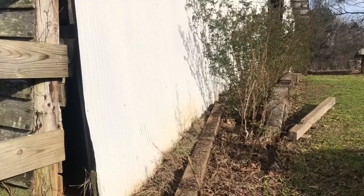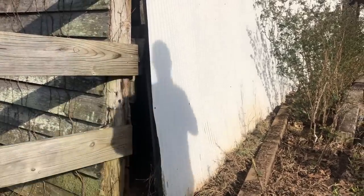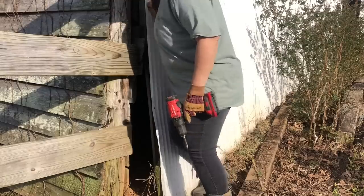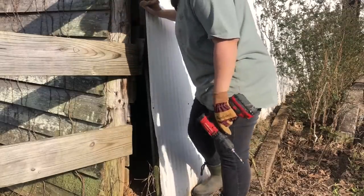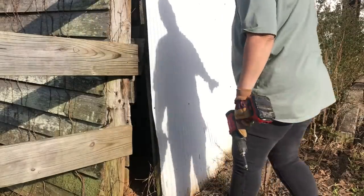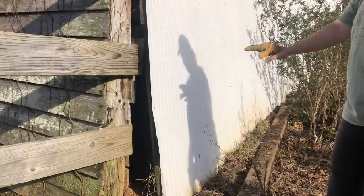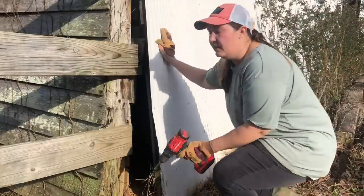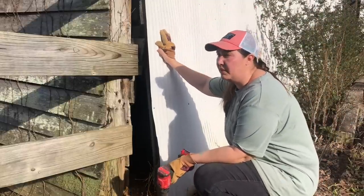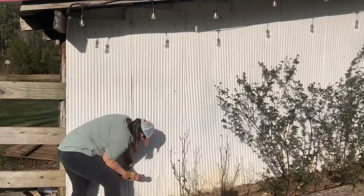Here is our opening from the outside. And I can push on this and get it pretty close to being closed, but the metal is just hanging on the bottom. It's down lower than what the dirt is and what the wall is. So what I'm going to do is take this metal off and get my wall tied in, and then I'll put the metal back up.